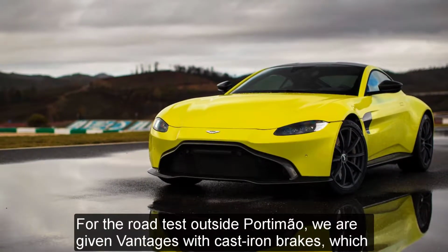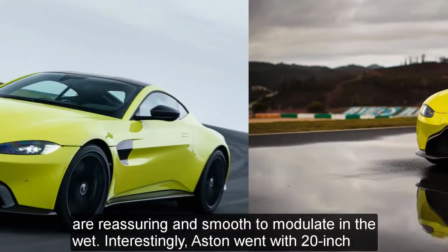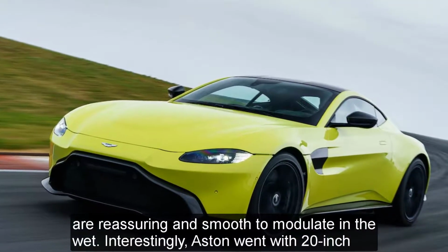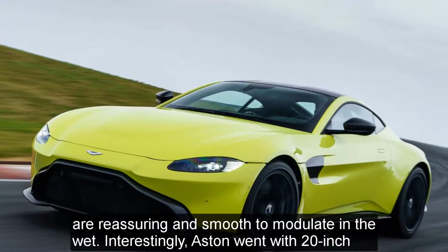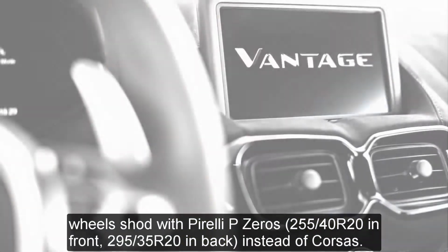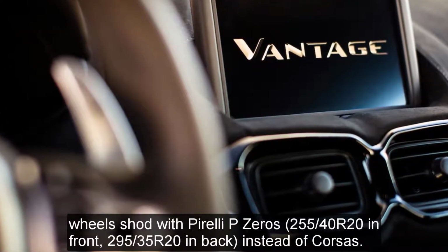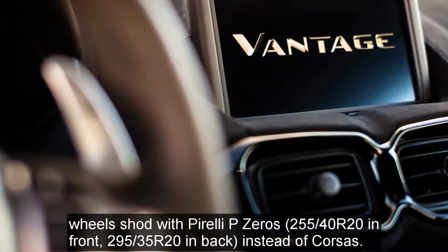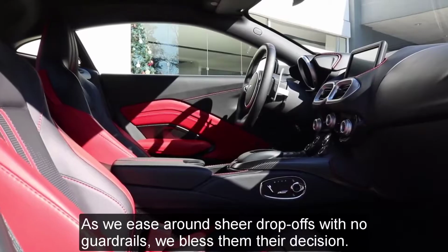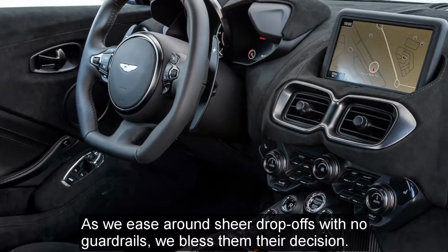For the road test outside Portimão, we are given Vantages with cast iron brakes, which are reassuring and smooth to modulate in the wet. Interestingly, Aston went with 20-inch wheels shod with Pirelli P Zeros, 255/40 R20 in front, 295/35 R20 in back, instead of Cup 2s. As we ease around sheer drop-offs with no guardrails, we bless them their decision.